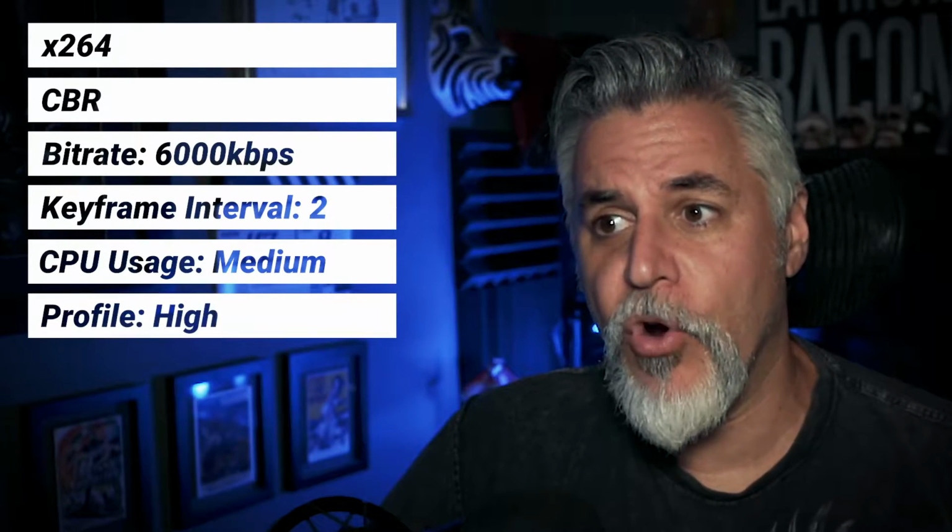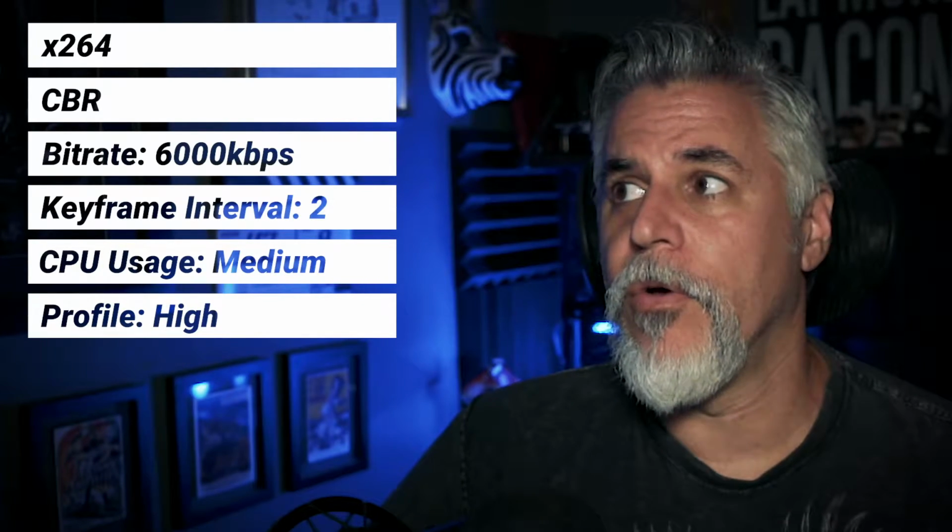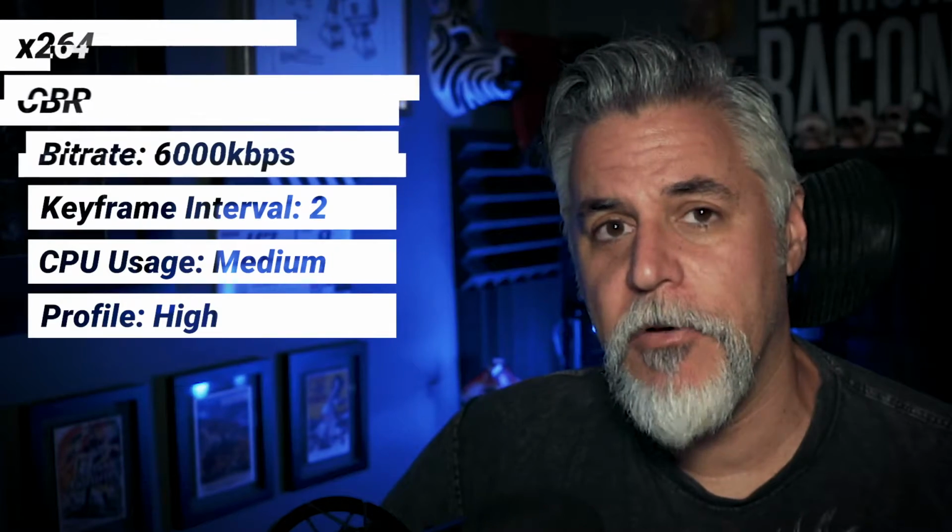So for x264, we're going to keep the settings as identical as possible to our NVENC new settings, which means that we're going to go with a rate control of CBR, constant bitrate. We're going to go with a bitrate of 6,000. Our keyframe interval is 2. Our CPU usage preset is going to be medium. Our profile is high, and no tune, no other settings. So those are essentially both constant bitrate 6,000, which is what Twitch recommends.